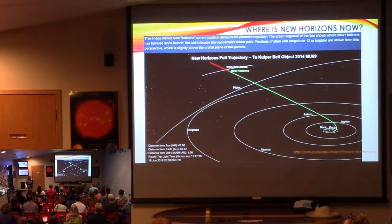So this is my last full slide. Where is New Horizons now? It is almost at its next target in the Kuiper belt. So of course, thanks to our volunteers, we got as far out as Neptune. A little past that is Pluto. And New Horizons got there in July 2015. So now it's on its way to what's called a Kuiper belt object. And yeah, it's got this designation.